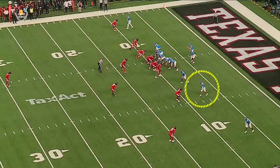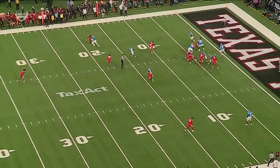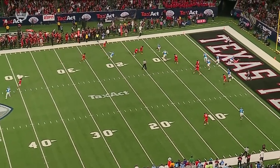Came into this game leading the country in tackles for loss as a defensive back. What happens here with Jordan Watkins? Yeah, just a mix up by Watkins. He's thinking it's zone coverage for some reason. It is man to man all the way, and his route should have continued.